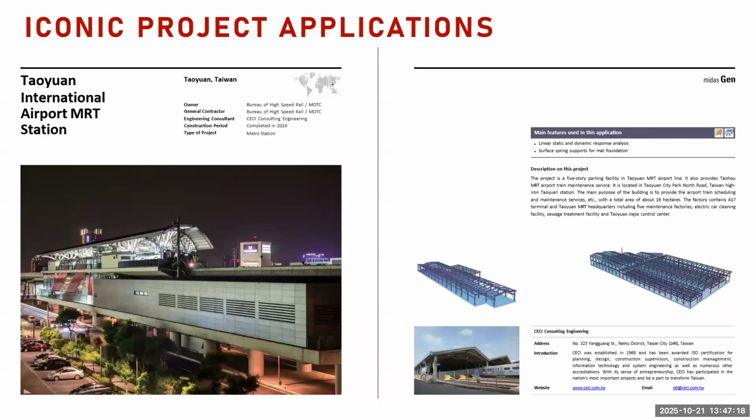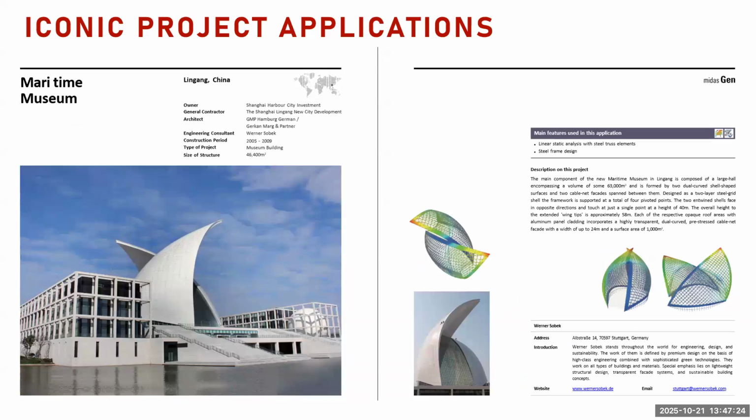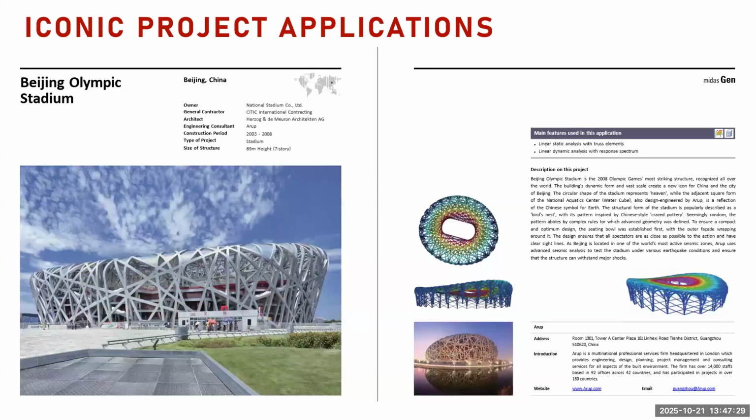It does have application in general structures as well, like airport terminals, metro station structures, as well as the iconic museum or stadium structures from around the globe.